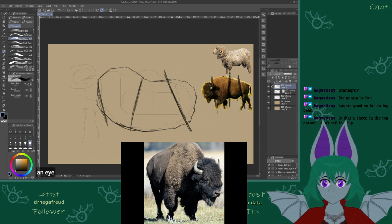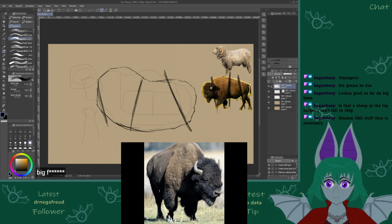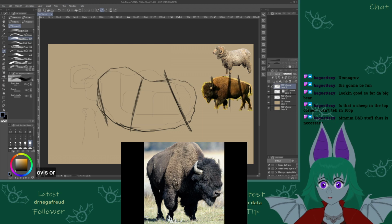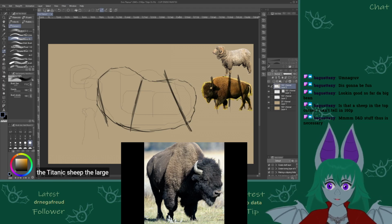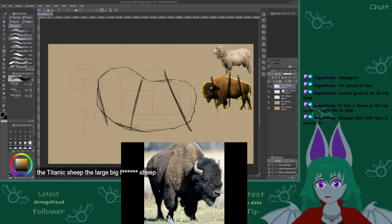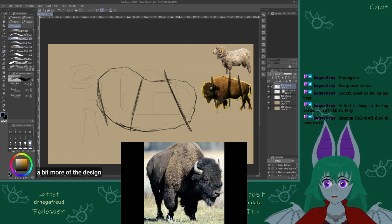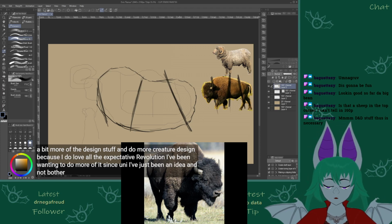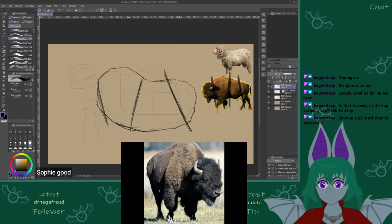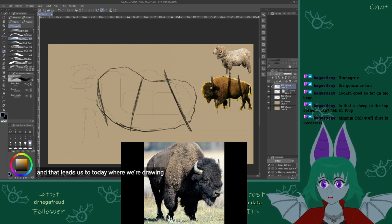And I posited that, bearing in mind it was Sheeper, what if big sheep, the Ovis, or now Megalovis Titanus, the titanic sheep. And I thought, because I want to draw more animals, and I also want to get into a bit more of the design stuff and do more creature design, because I do love all the speculative evolution. I've been wanting to do more of it since uni. I've just been an idiot and not bothered doing it. So I figured, why not try to draw the big chunky sheep? And that leads us to today, where we're drawing the big chunky sheep.